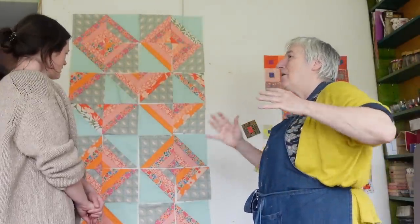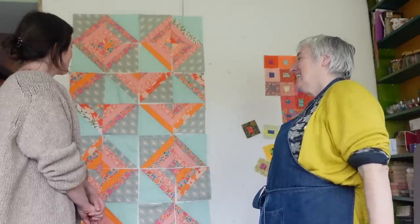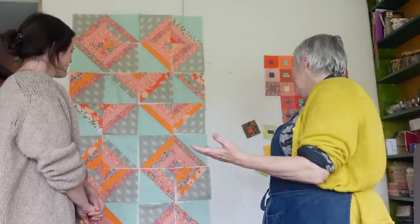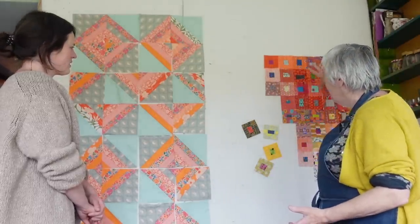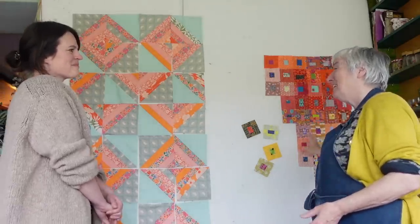Repositioning these, there's no end to the variations that you can get. Yeah, it's interesting. So I think then I'm happily tipping from orange into yellow now. Nice. And it's going to take me a long time to do all of these. There's about 600 of them.